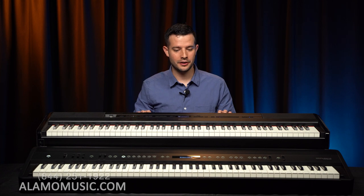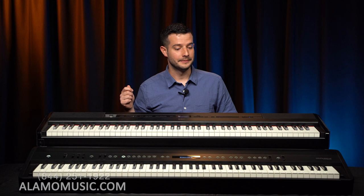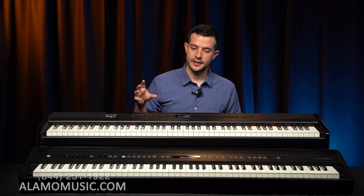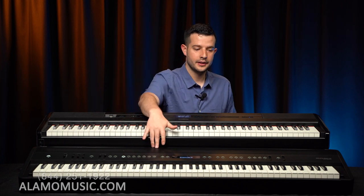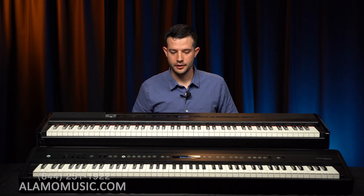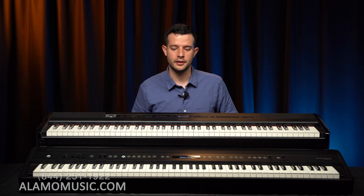Again, outputs, you're going to be pretty standard on these. You're going to have left, right outs, you're going to have MIDI in and out, and then you're going to have the capability to use different pedals on it. Both of them come with the upgraded pedals from their lines, which is a full kind of piano simulated pedal. The FP90X has the option to add in that 3-pedal unit as well. The P515 has a 3-pedal unit that you can upgrade to as well.